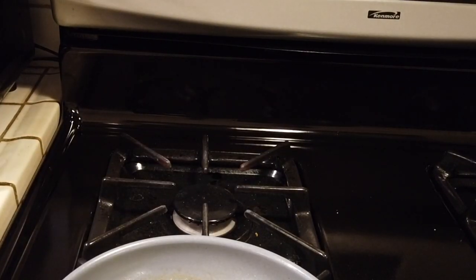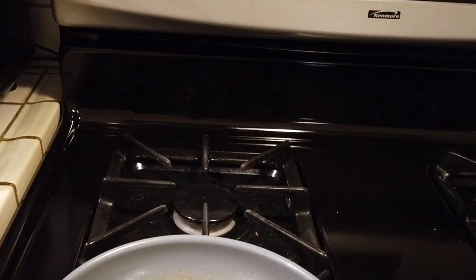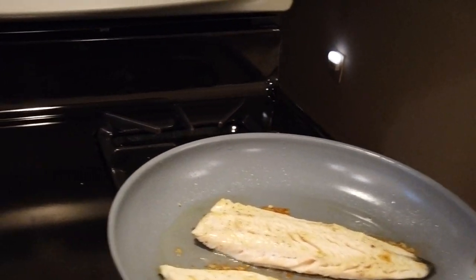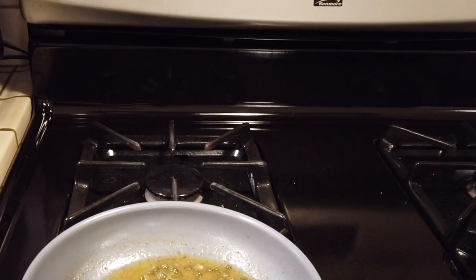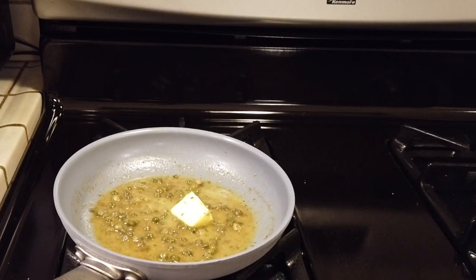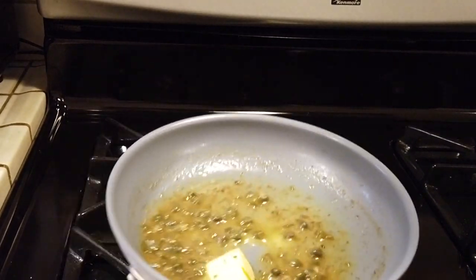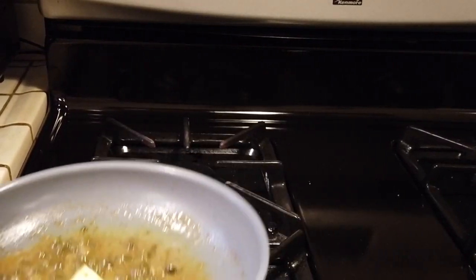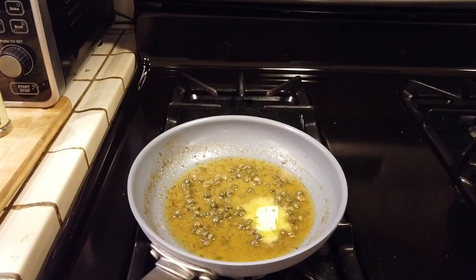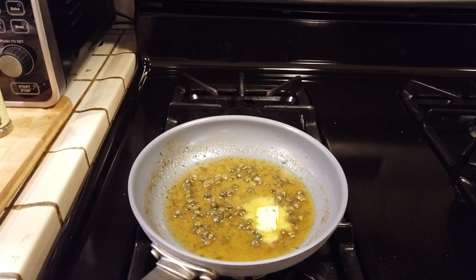Trout's ready. I'm going to shut off the heat and take it off. That's what that looks like over there. It's all done. I'm going to put that plate up, and we still got the sauce to finish. You want to keep moving the sauce so it emulsifies and melts well. Wow, the meat looks really good. It reminds me of salmon meat.